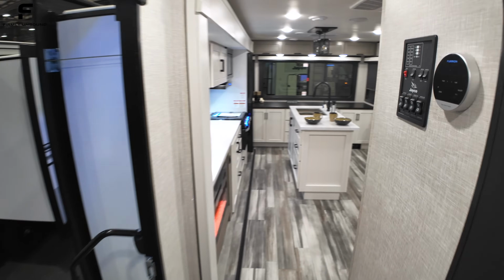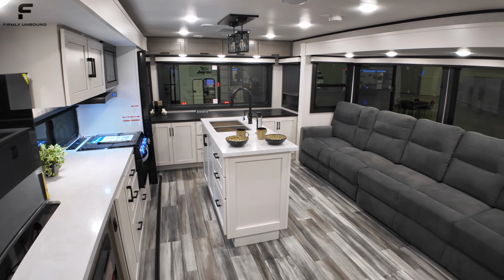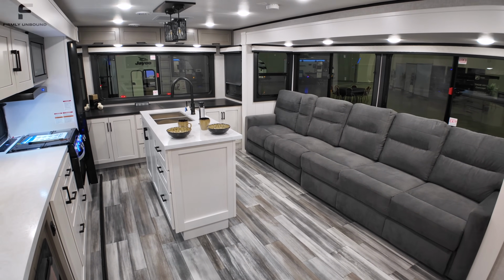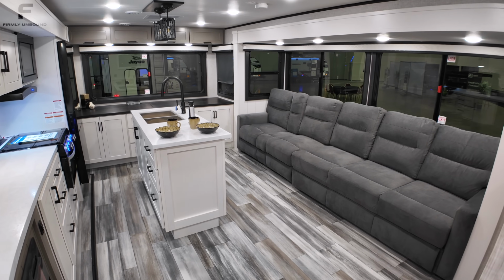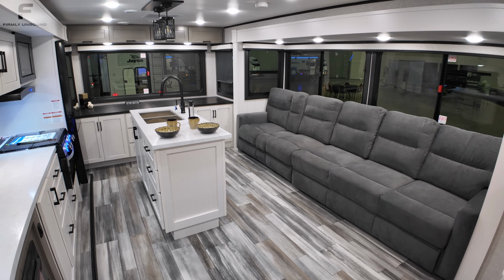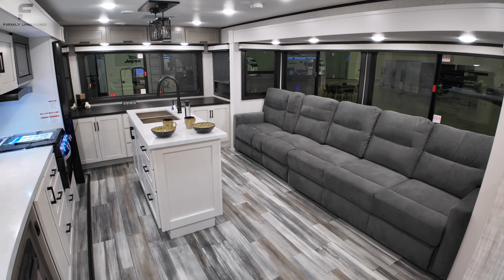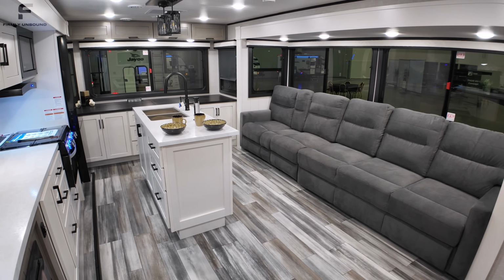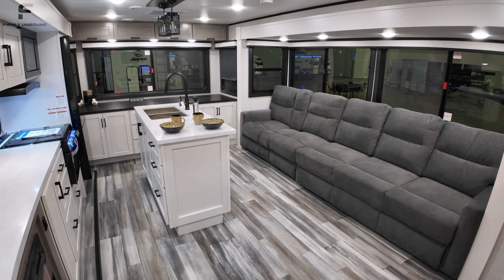Now, normally I would tell you the pricing right about this time, but this has not obviously showed up at any dealership lots as of me filming this. So with that being said, this is likely going to be somewhere probably around the $40,000 mark, I would imagine. Maybe a little bit over 40 is a sales price. Now, I could be incorrect, but that's just my guess.